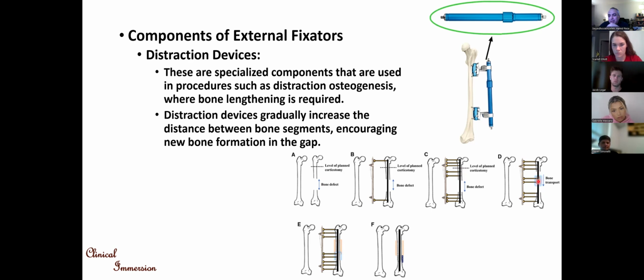As we move it away, these two surfaces are producing new bone. But remember, 1 millimeter a day. So if it is 10 centimeters, it means it takes 100 days to reach the other part. So when this part reaches the other part, these two surfaces can now join together, and the new bone that was born here, we allow it to remodel and become the new femur, the new bone. This is called distraction osteogenesis.